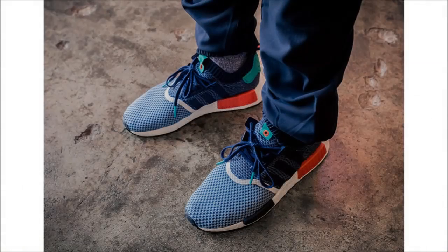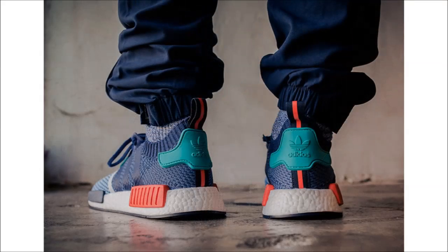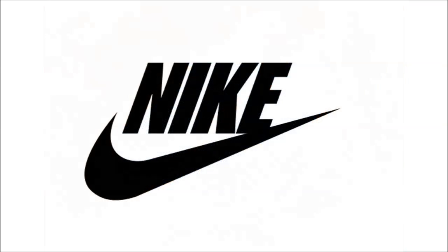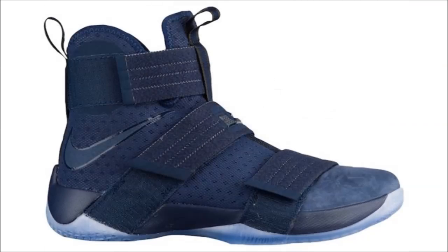And the last pair to release from Adidas are the Packer Shoes Adidas NMD R1 Primeknit. The shoe features a mix of different blue tones throughout the Primeknit upper with a turquoise heel tab, red and navy blue EVA inserts, a full white boost mid, and a navy outsole. This pair released exclusively at Packer Shoes on November 12th, but it will be available globally on November 19th at select Adidas Originals retailers.